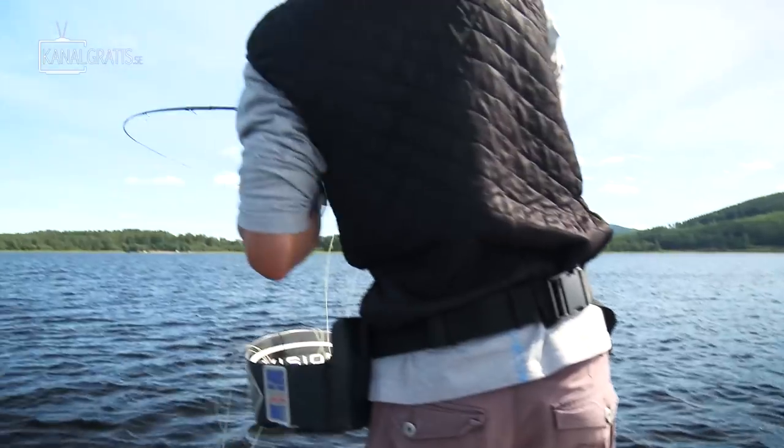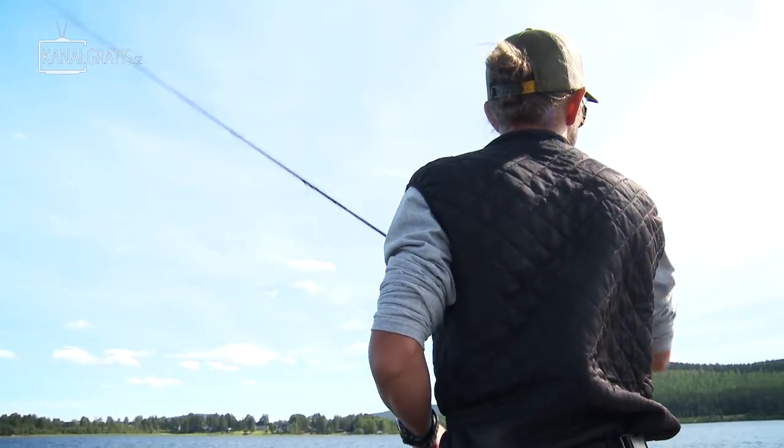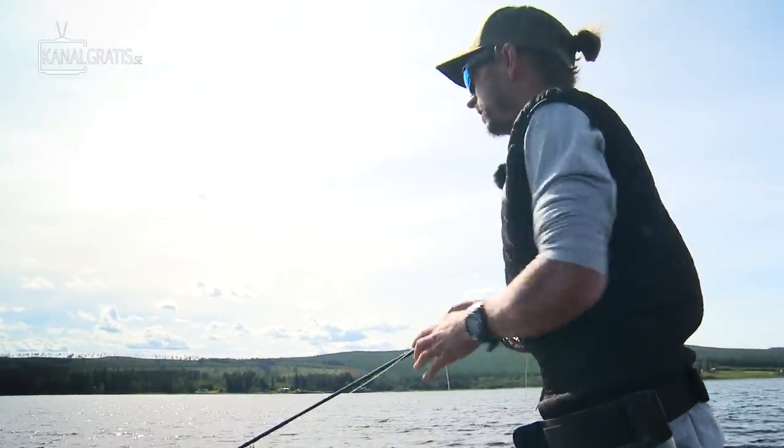Oh, they're chasing over here like crazy, man. Come on. Oh, fish on right away. Big fish. I lost it. Freaking hell. That's awesome, dude. Was that on the big fly? Yeah, that was a good fish. Yes, I saw the bend.